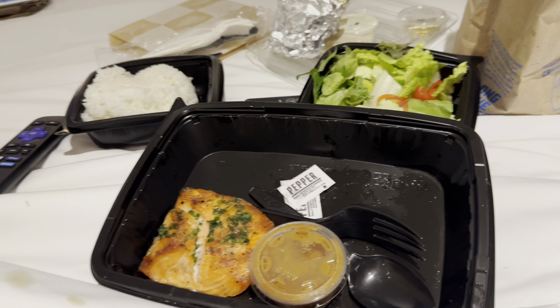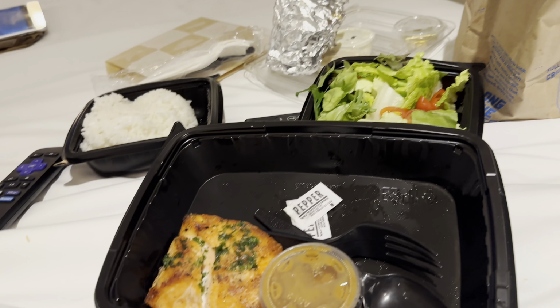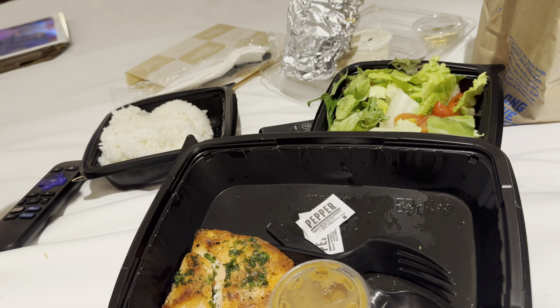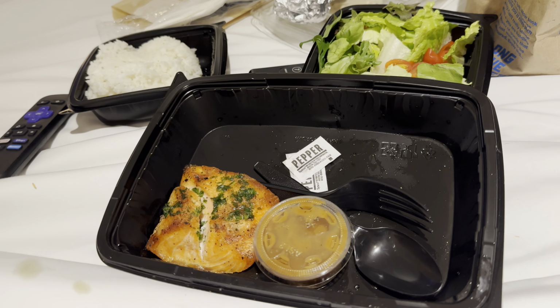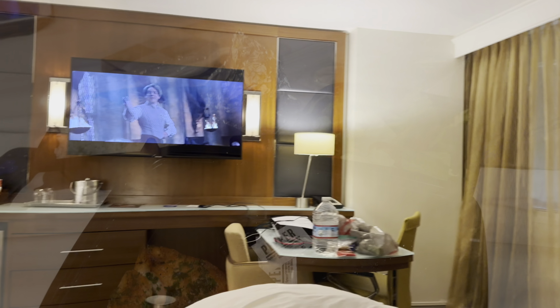All right, tonight's dinner. I'm not that hungry. I still have some White Castle left even. So I got a kid salmon. It came with a salad and a side of rice from Grand Lux Cafe at Venetian. And it looks real good. Got some dressings on the side, some bread and butter. This was all $15. Beautiful.